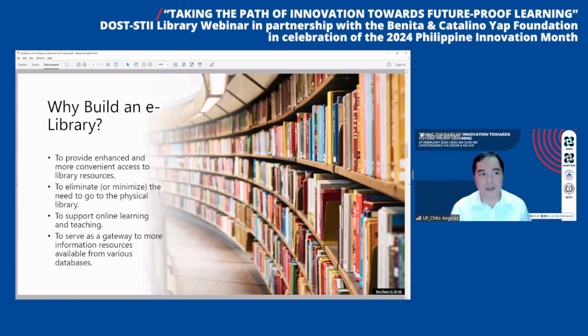As I've said, during the pandemic, that was very true. But even now that the pandemic is over, some users have become accustomed to using the online resources rather than going to the libraries physically. They now prefer that they can access the information resources using online tools.